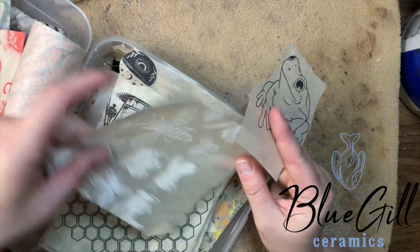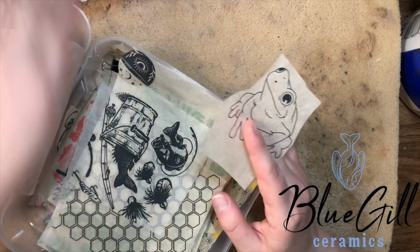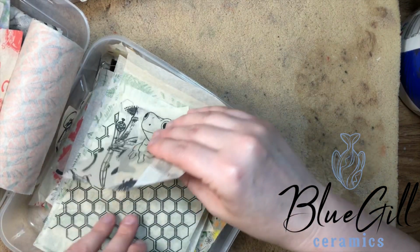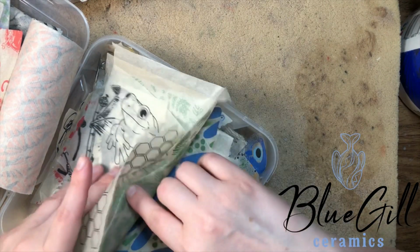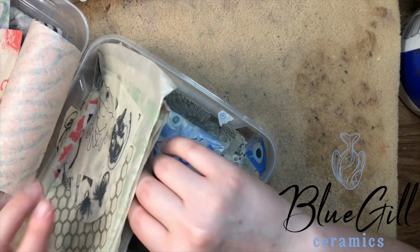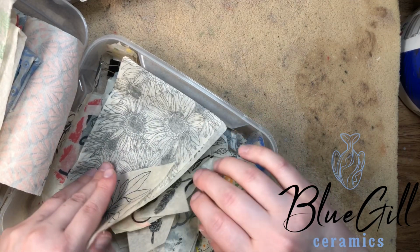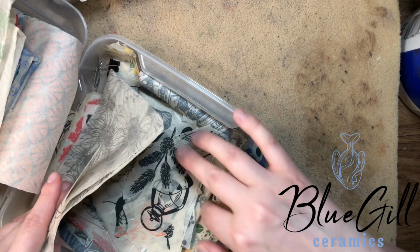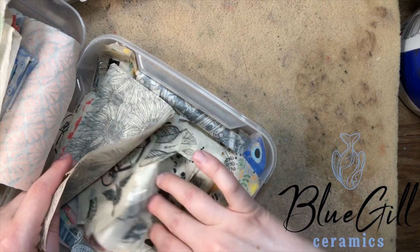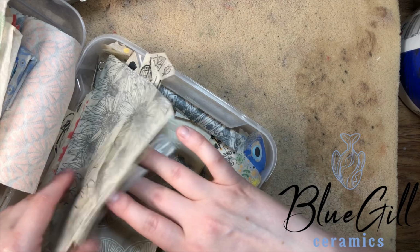Ooh! We could have a robot bee battle. That's an option, which I like quite a bit. I like pitting things against each other in like little battles that would never take place. I think it's hilarious. So I'm hoping that I can find something like that in here amongst the rest of the scraps that I have.